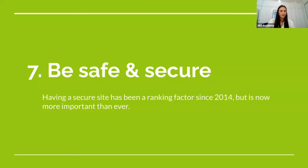Then I think this is the final tip, but it's being safe and secure. So having a secure website, and by a secure website, I think you'll often see it if you use Google Chrome. When you land on a website, Google Chrome will actually say to you, this website is not secure, for example. A secure website is basically where you have a security certificate. That means that all the information and details that you put in on that website are encrypted, and Google knows that website is secure.